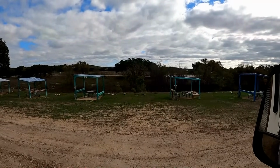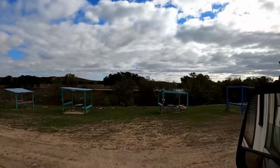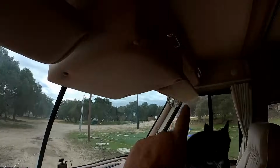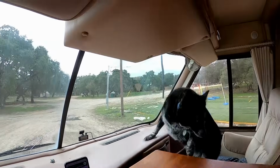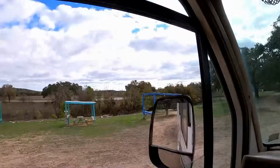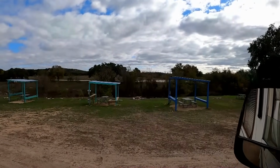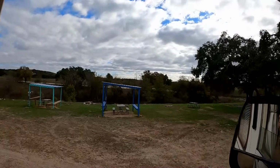The sites up above, the other sites up at the original part of the park, they're like 45 bucks a night. Bella, you get that, and you get sewer hookup too, and they're just better laid out. But for 15, like I say, I'm happy, and it worked. It worked pretty good, actually.